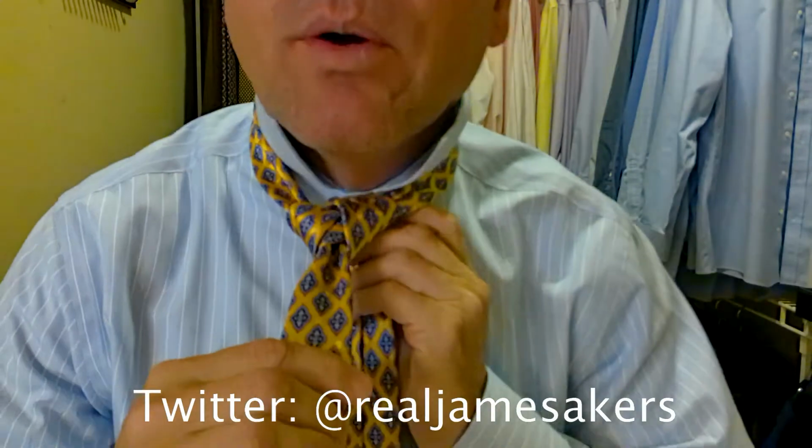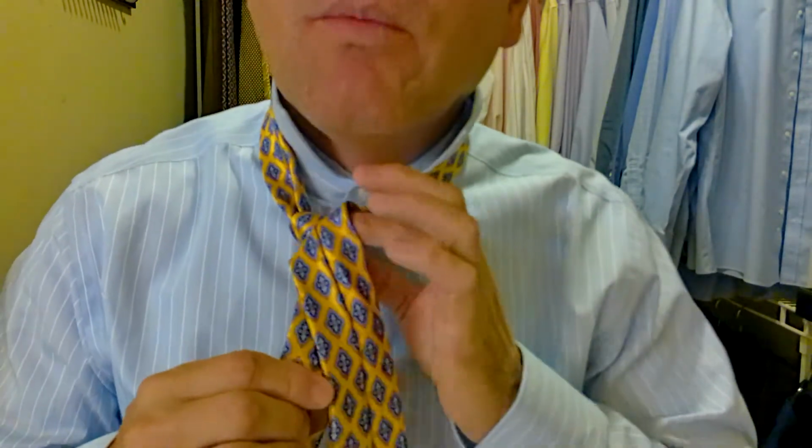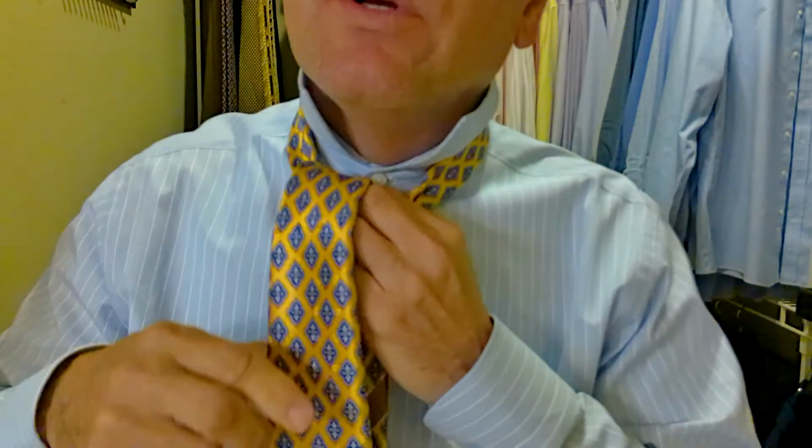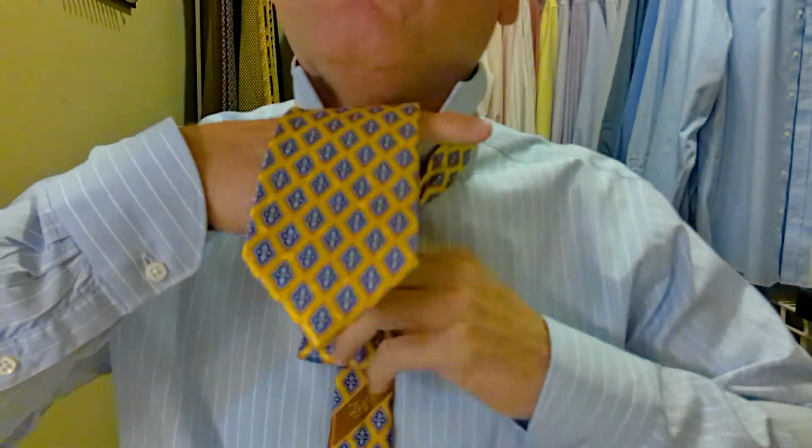Now I'll call this a checkpoint. We want to make sure our triangle is coming together and everything's nice and tight, which it is. We're going to come over the front, creating a little pocket, up behind, through. Now we're going to push the tie down through the little pocket we just created. Hold the top of the pocket, pull the body of the tie through, and now we just tidy things up.